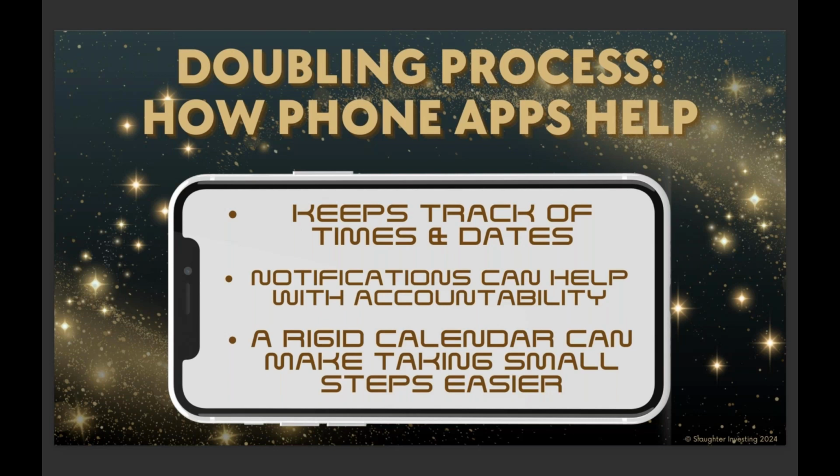But a rigid calendar can really make taking the small steps easier and keep you from forgetting a step. I even use a check sheet for everything I do, and I make each little task and each little thing for every step. So when I'm doing a 1031 exchange, I set my reminders: 45 days, 10 days before, 180 days, 10 days before, 20 days before. What date is my option period up? What date is my financing contingency up? I use my calendars for everything that I'm doing, and I encourage you to do the same.